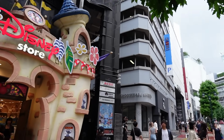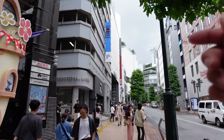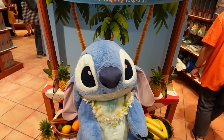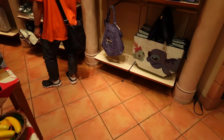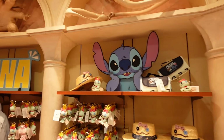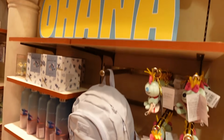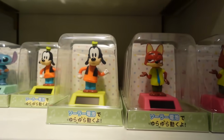And from here, that's the Parco building we just came out of over there. We are at Best Ohana. A lot of Stitch merch in here with the movie that just came out. There he is right there, look at him. So much attitude.